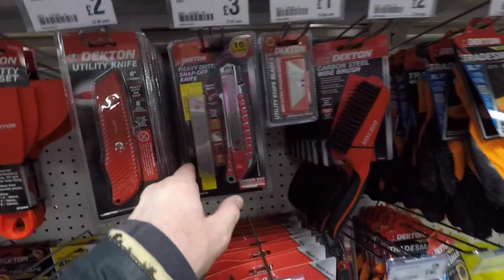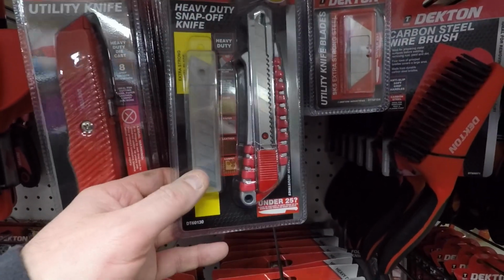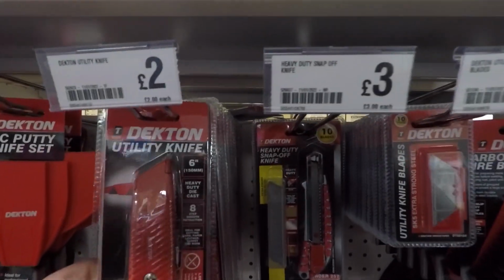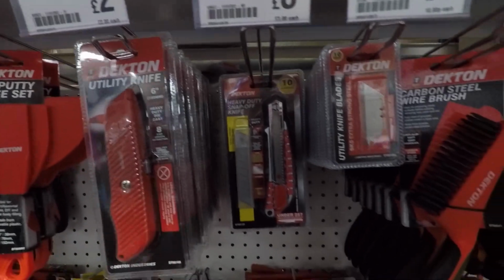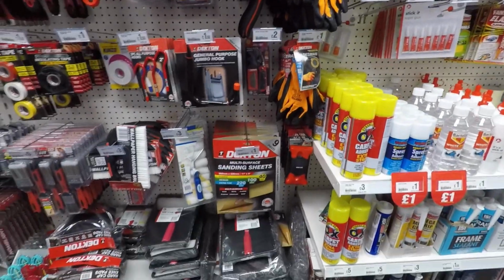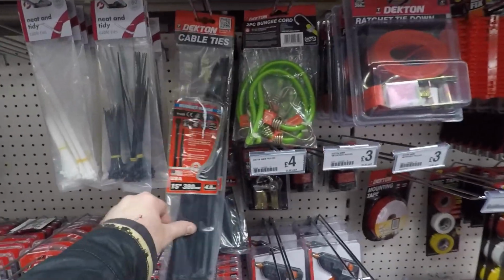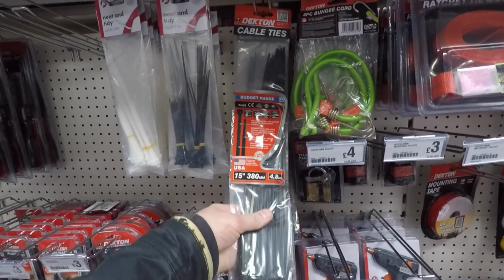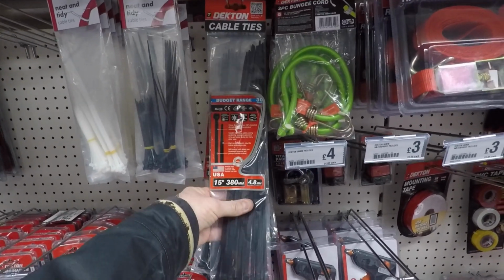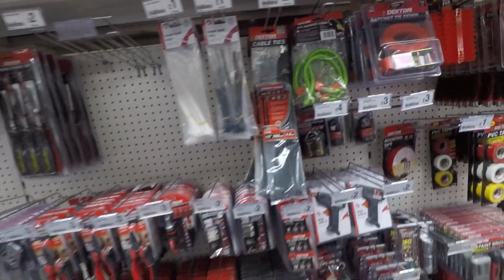So we have a couple of blades here, look. Heavy duty snap off knife, so that might be worth thinking about. And we've also got one of these utility knives, and they're the prices on there, look. So yeah, I mean, you know, it could be worse, couldn't it? We've got some cable ties. They always come in handy, don't they? But would you spend £2 out of a £10 budget just buying cable ties? I think you'd be better off getting some cord, wouldn't you?